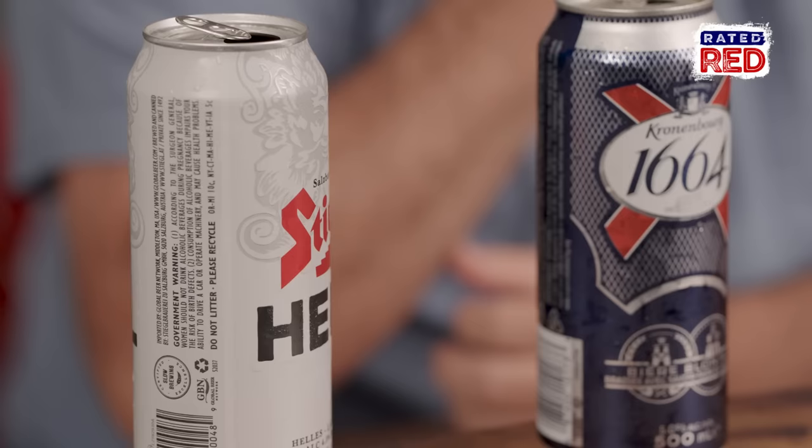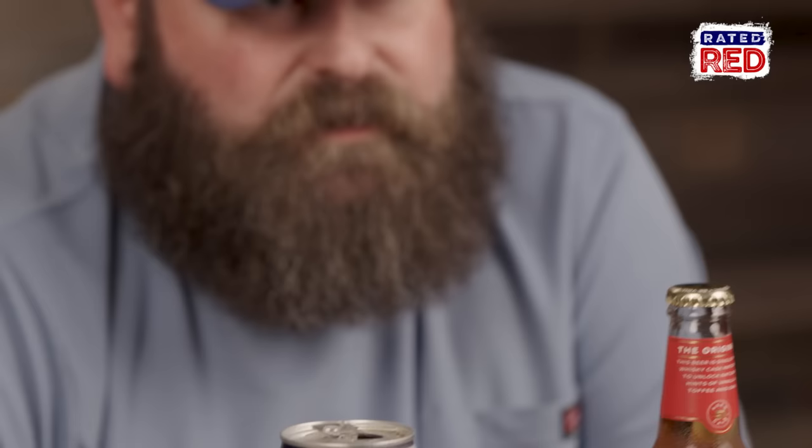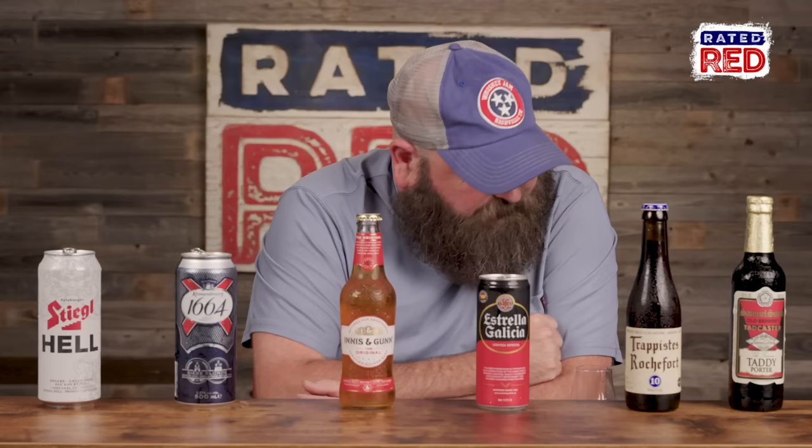Yeah, that's a little more color to this one. I don't know how you pick a favorite. This one's similar to the Stiegl. So this is bottom fermented. This is a wheat, the alcohol content about the same. Taste-wise, they're about the same. Color's really the only difference. This one seems a little lighter. There it is. God, thank you. I got room for more.